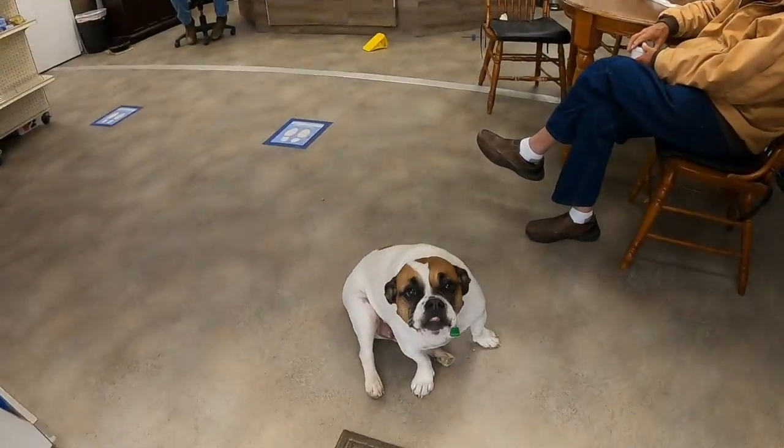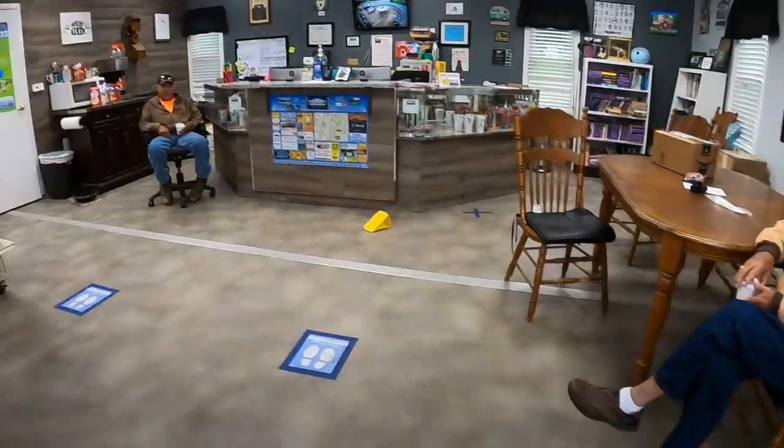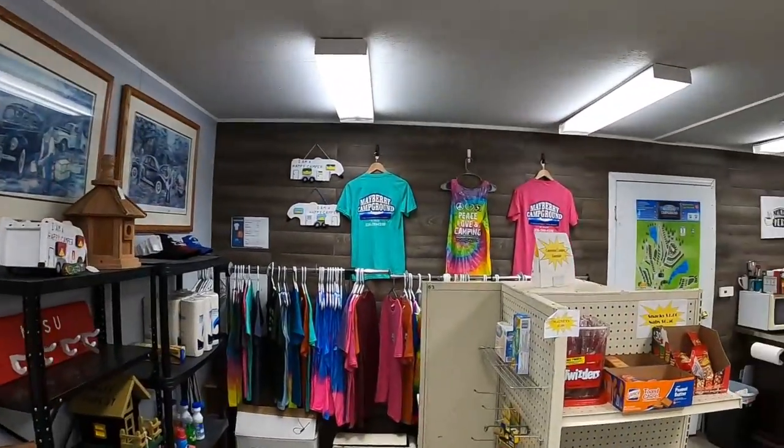You will just walk in. And there's our campground dog. That's Flash. Anybody that knows the Dukes of Hazzard, you know where the name Flash came from.